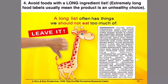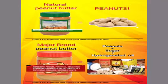Next, we want to avoid long ingredients lists. Many times a long ingredients list can tip us off that it might be an unhealthy food choice. Okay, right here we have a prime example.